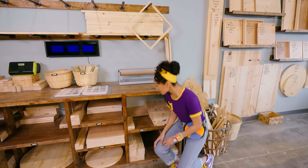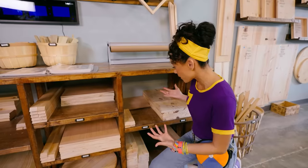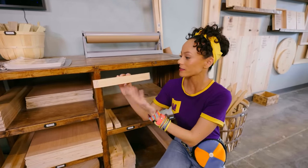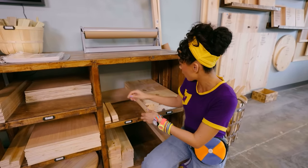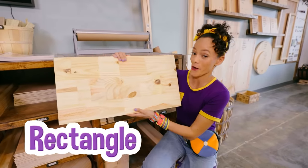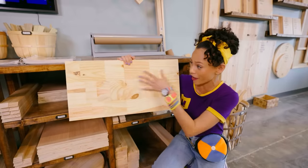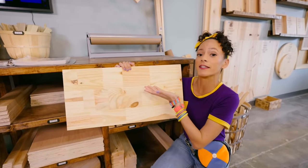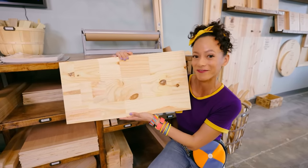Wow, these are all the different wood pieces that you can use to make art. Oh, look at this one. It's pretty small. You could have a small sign that says welcome. Or, whoa, look at this. This giant rectangle could make a really cool sign, and it could hold a lot of words. Maybe it could say something like, welcome friends, come on inside for snacks and games and good times. We love our friends, welcome.